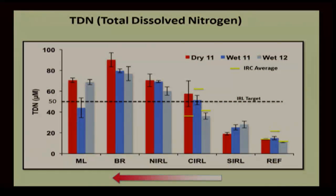So when we look at the data from these 5 segments of the Indian River Lagoon, and we see the reference site on the far right, you see a very clear pattern in nitrogen. This is total dissolved nitrogen, and you can see the southern IRL near the reference site slightly elevated above the reference site, but as you go north, you can see those concentrations during the 3 samplings we performed, starting in the dry season of 2011, at the end of that prolonged drought, to the wet season in 2011 and the wet season in 2012. You can see how that nitrogen just goes up, up, up, peaking in the Banana River, which is where we saw the initial super bloom form.